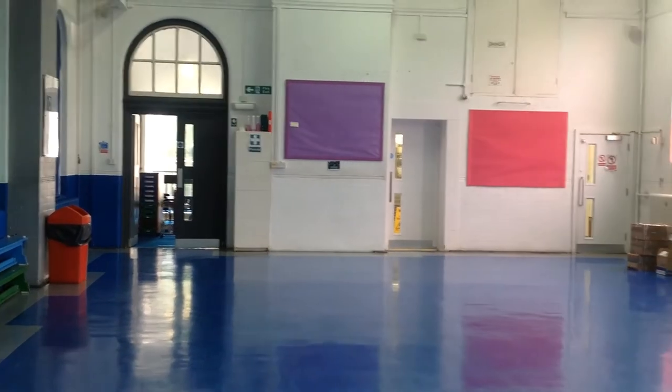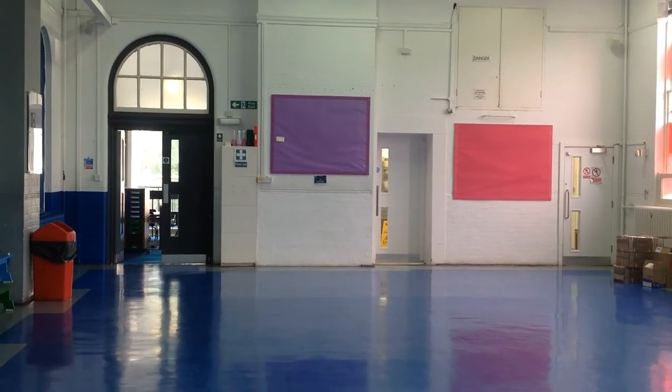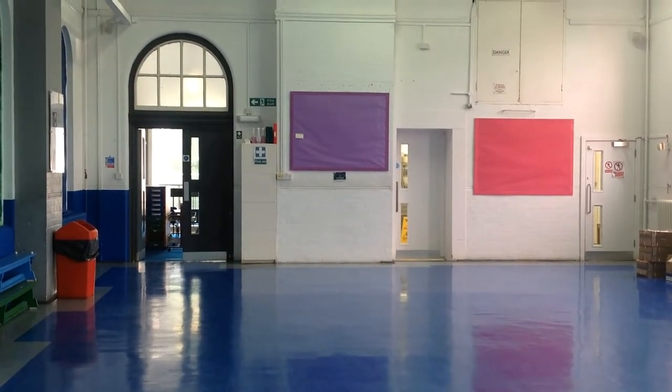Our dinner hall. At West Hill, all food is prepared fresh on site. Children say the food at West Hill is absolutely delicious.